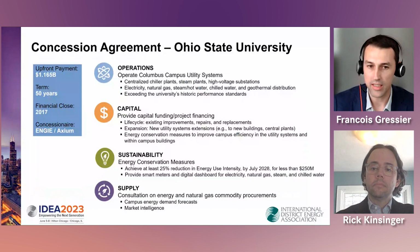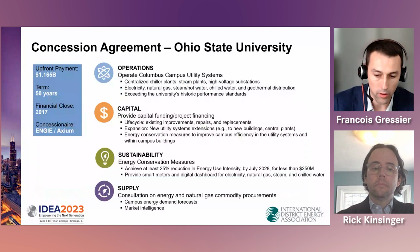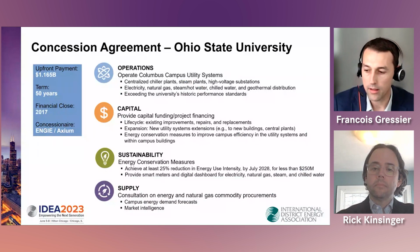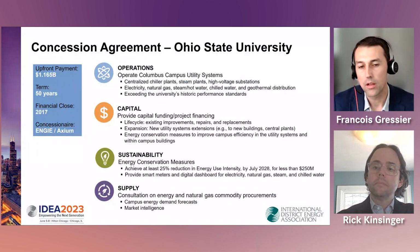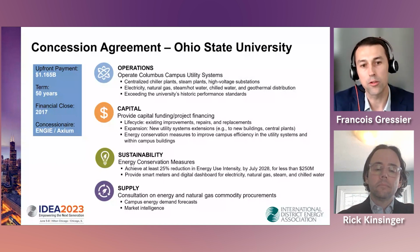The second objective is capital. So it's the capital improvement projects. And we have really three types of projects over there. The first one is related to life cycle. So to make sure that we can maintain the existing equipment, replace like for like, and really ensure that we have a reliable system. Second one is expansion. If the campus wants to expand, wants to construct something new, which we will see in our case here, we'll provide these new utility systems to them.